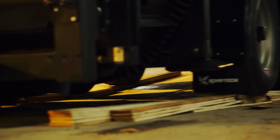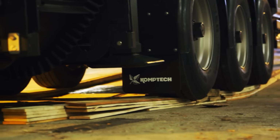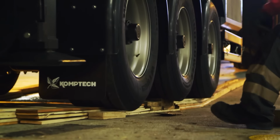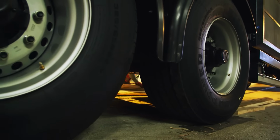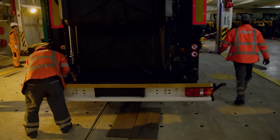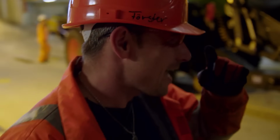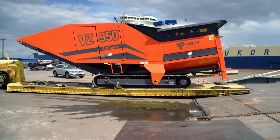Looks good. Sure enough, the machine slowly starts to move. Perhaps not the most elegant solution, but effective. The high and heavy unit arrives in the cargo area undamaged, to the great relief of Marshal O'Brien. Well, we're satisfied that it worked, right? Now the path is clear for the really big cargo.